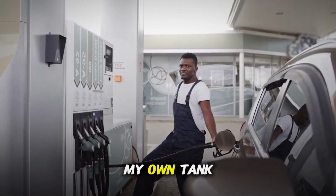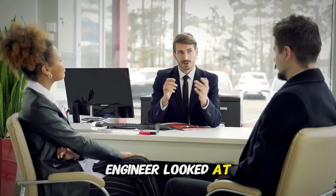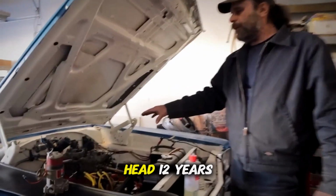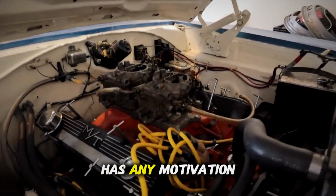I topped off my own tank for 12 years before a fuel systems engineer looked at my repair history and shook his head. 12 years of damage from one habit, and nobody in the industry has any motivation to warn you about it.